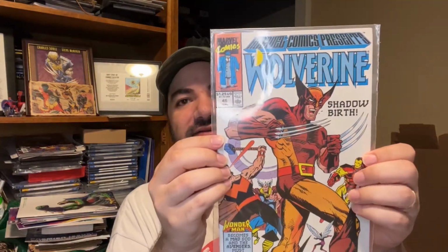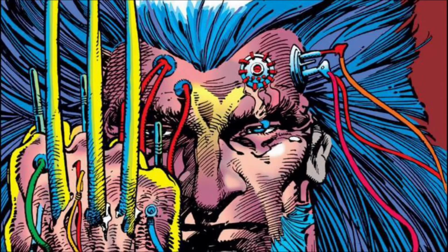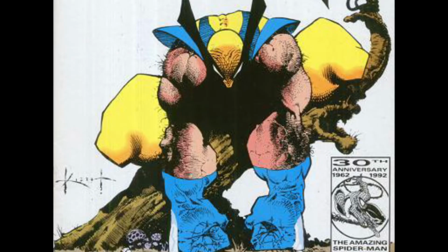Marvel Comics Presents number 45. Again, Wolverine front and center. Kind of a cool, stylized artwork on this, I have to say. And Marvel Comics Presents, if you didn't know, in later issues, which is really where I think they get a lot of attention, you had Barry Windsor-Smith do the Weapon X saga, and then you had Sam Keith do a really great run that I actually just saw a documentary on YouTube recently.